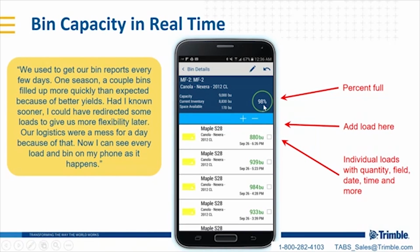We have a nice quick reference that we're 98% full. We can add a bin or take out a load. We can add a load to the bin or remove a load from the bin with a plus and minus sign. All of the loads associated with this bin are below. So we have 4 deliveries from a field called Maple S28. That's the field name. The most recent delivery was on September 26 at 6:26 p.m. for 880 bushels. The prior load is before that.